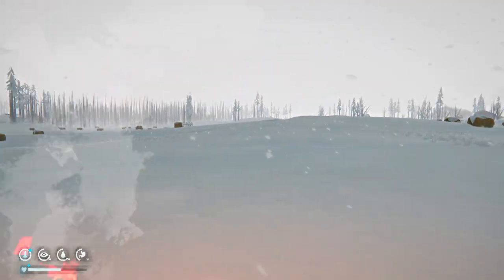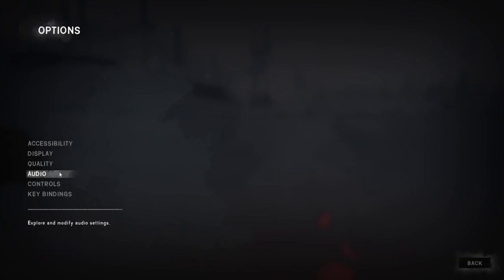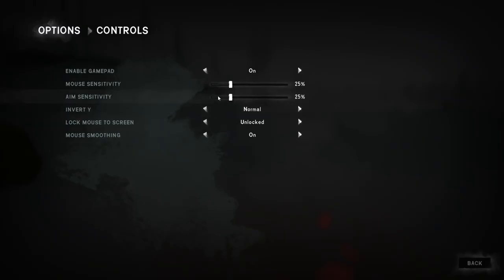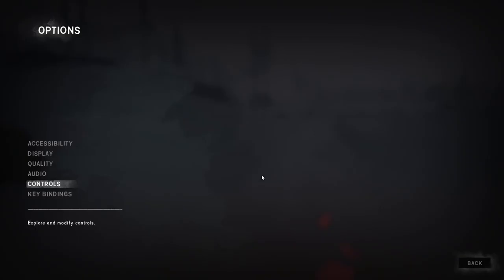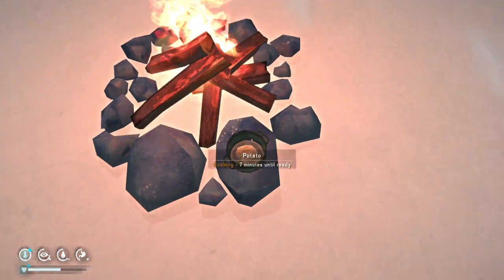My mouse, you'll have to excuse, I'm going to have to adjust the mouse sensitivity again. It's pretty high, and I'm just trying to lower that down a little bit. Let's see if that makes a difference. I don't want to be jerking the screen around too much.